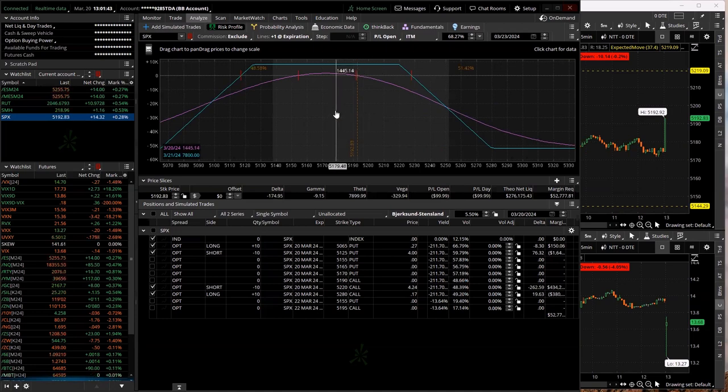Pushed up. We're getting some decay, but it's pushed up, so not seeing it in the P&L yet. 51.92. Expected move to start the day on the upside is 52.19. Expected move on the downside, 51.44.